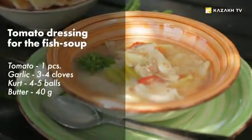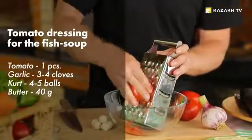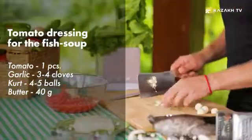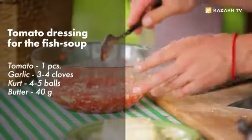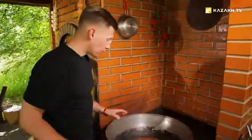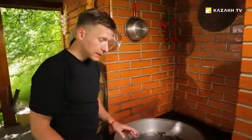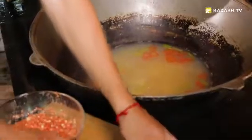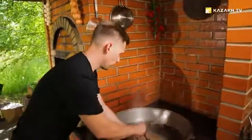Tomato dressing for the fish soup. To dress, strain fish broth, grate tomato, garlic and curd. Add butter and allow the mixture to brew. Our fish soup is boiling and everything is cool. 10 minutes before potatoes and rice are cooked, we add the fillet of the snakehead. Immediately fill the soup with our dressing.